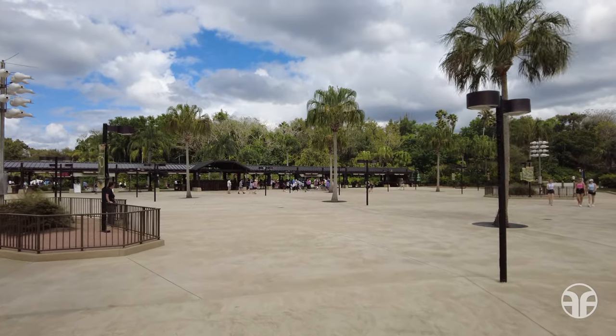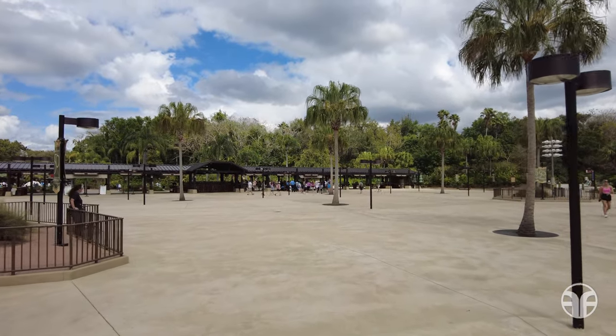Now we just have to go through a security screening and head down towards the main entrance to the theme park.